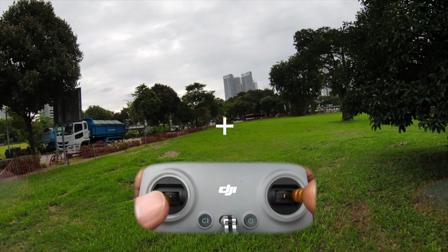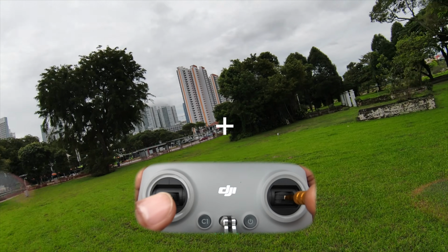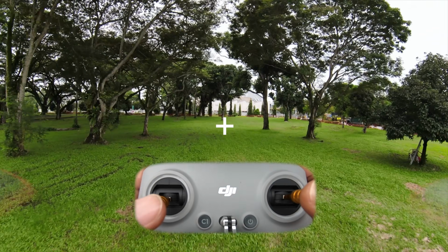Now that's too low, so make that turn, both roll and yaw together. Give it more if you want to turn faster. Now this seems to be a very smooth turn.